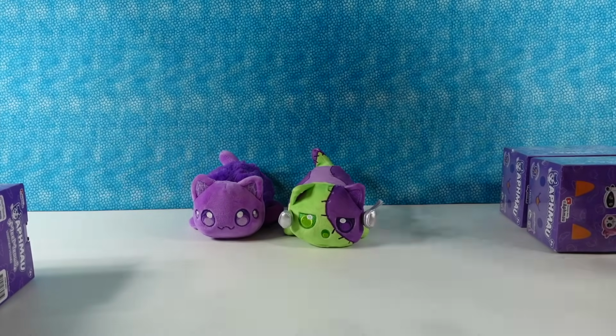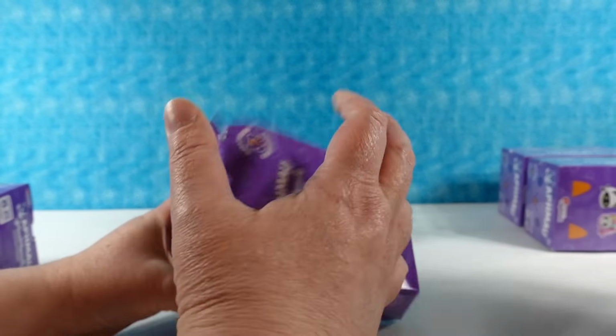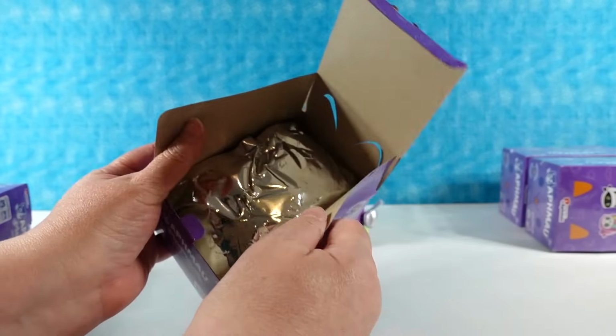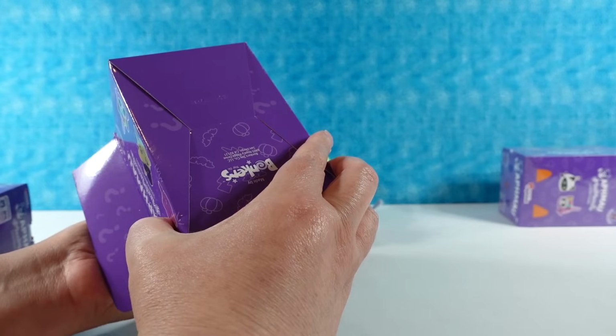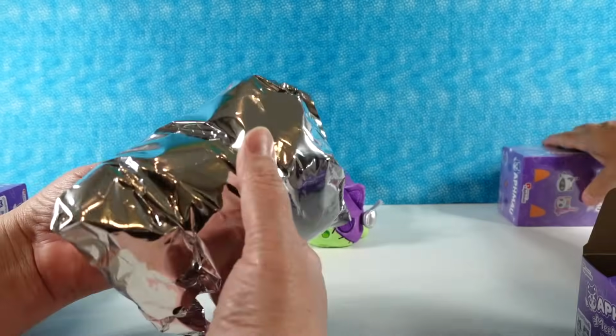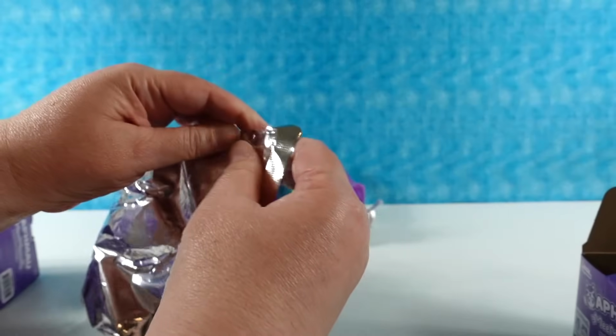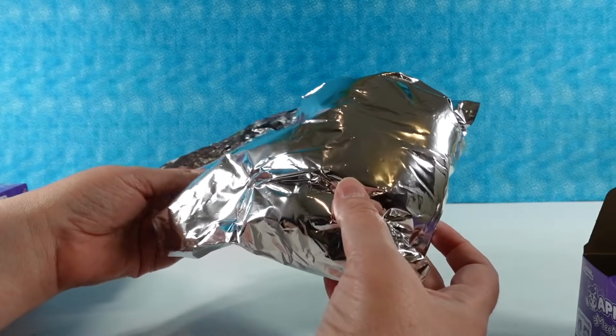So we ordered these online, so who knows how many boxes they came out of. Who knows if we'll get a full set. I don't think these have any kind of codes, do they? Look, there's numbers here on the bottom if you want to compare boxes. Not that it matters, because we bought them online. So you get what you get.